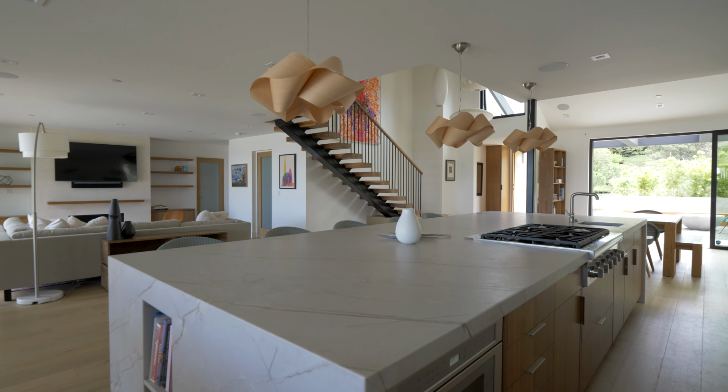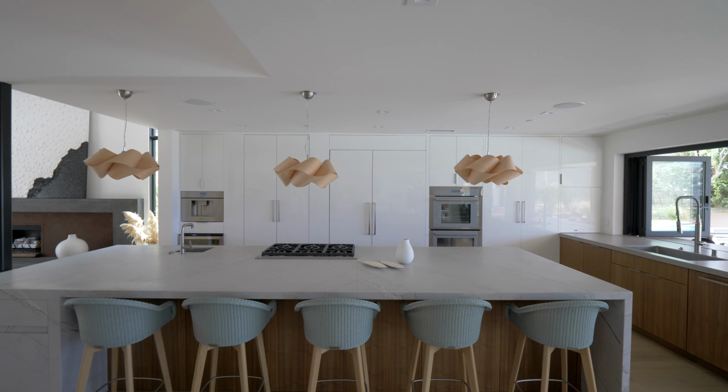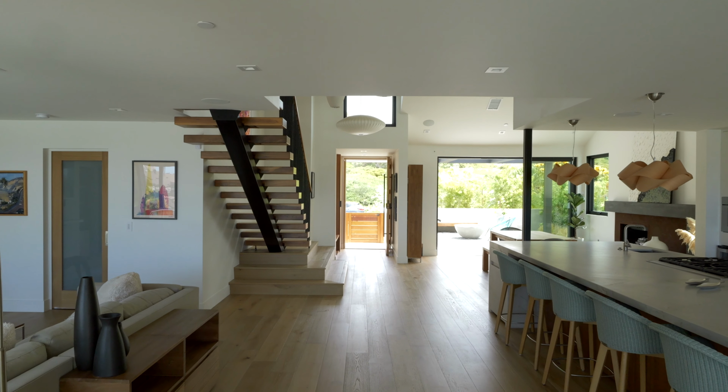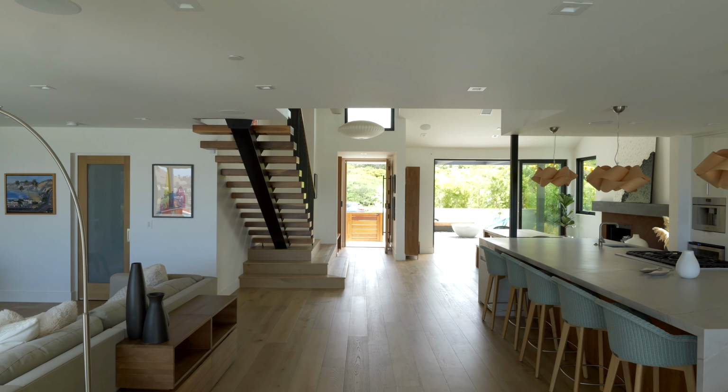I think what's so cool about this home is the island. It's overscaled, it's big, it's got space for the kids and everyone to sit around. It's at the center of the home. It's a big mass element, it's stone, and it anchors you.